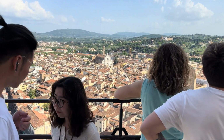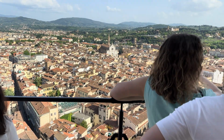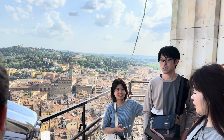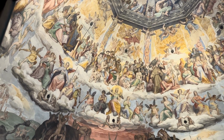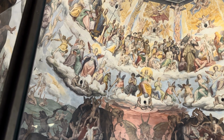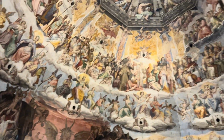Here's where we were earlier today. Santa Croce. We're on our way down, which is easier, but not easy, because people in the past were shorter and had smaller feet, so the stairs are small and the height is small, so I had to duck the whole way down, but we're back to the gallery area.